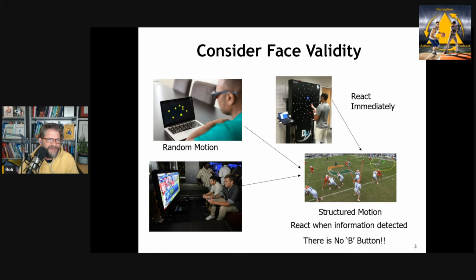There's no multiple degrees of freedom to perform a spin move like you do in football. There's the B button that does it all for you. So all of these things are lacking. As I said, I've been very skeptical of it. This is all my opinion, right? And don't come after me, these companies. These are my opinions backed by the evidence.